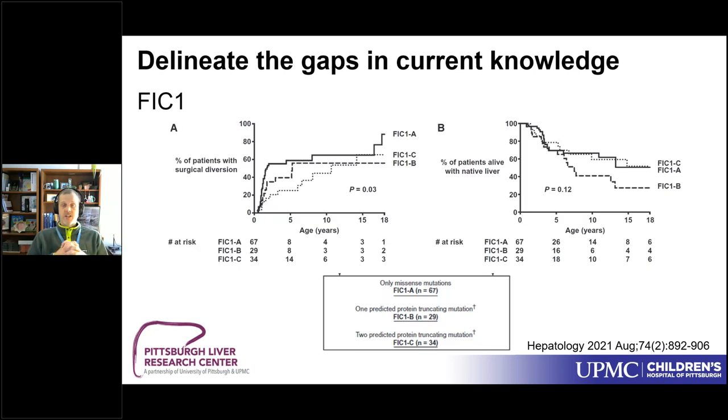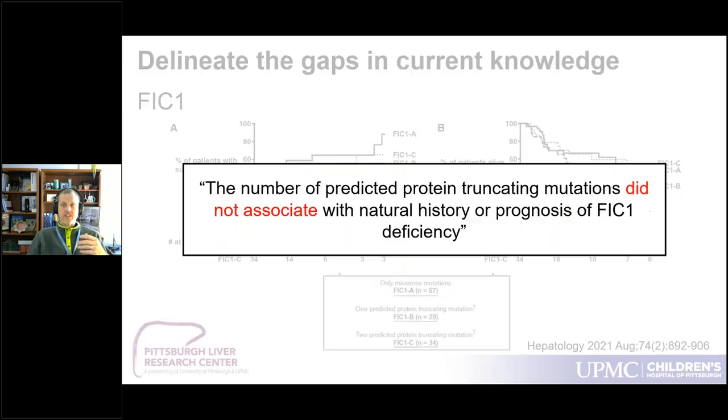So even if you were predicted to have a very severe mutation versus maybe a more benign, or I should say less severe, right? None of this is benign. A less severe mutation. All of these kids still had the same outcomes when you looked at percent of patients alive with the native liver or the percent of patients after their biliary diversion. Again, just building this case, right? And so what they found here was that the number of predicted protein truncating mutations did not associate with natural history or prognosis of PFIC1 deficiency.